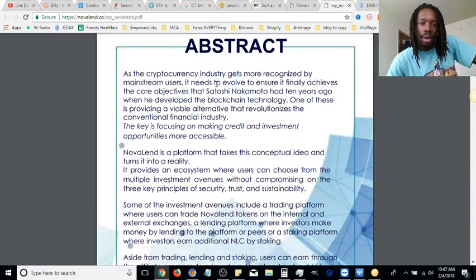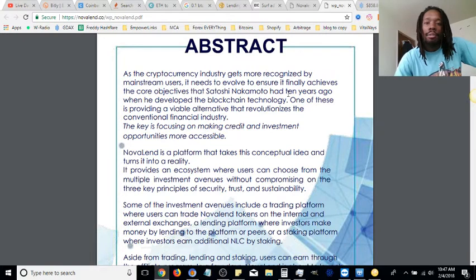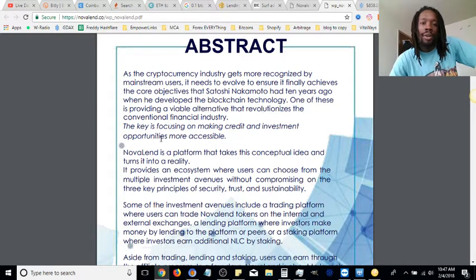So the abstract: for the cryptocurrency industry to get more recognition by mainstream users, it needs to evolve to ensure it finally achieves the core objective that Satoshi Nakamoto had 10 years ago when he developed the blockchain technology. One of these is providing a viable alternative that revolutionizes the conventional financial industry. The key is focusing on making credit and investment opportunities more accessible. Novalend is a platform that takes the conceptual ideas and turns them into a reality.